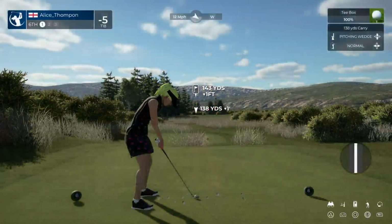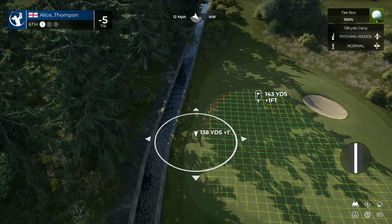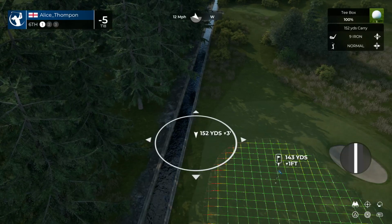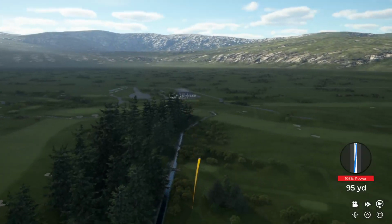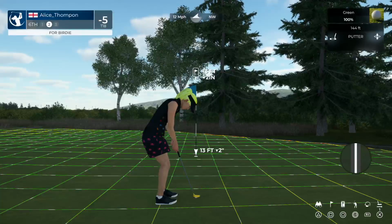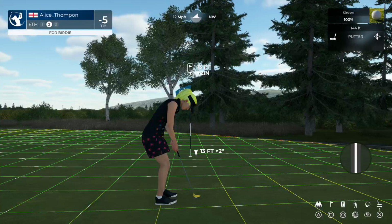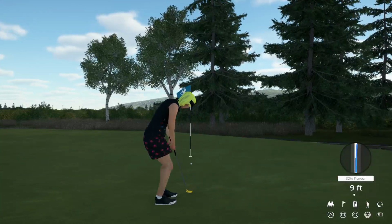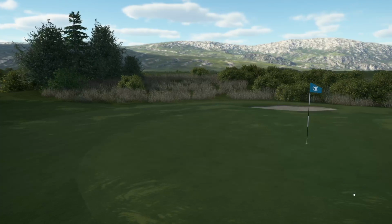We got a left to right breeze on this hole. Heading for it. Good job. We're on the green. Lining up for the 13-foot putt. Well, it's heading towards the hole. And that one drops for your fourth birdie of the day. I'm liking that. 6 under par currently.